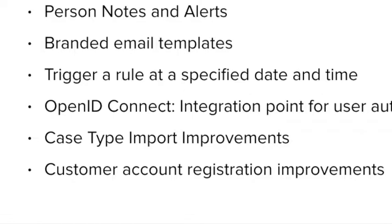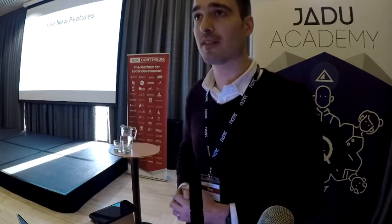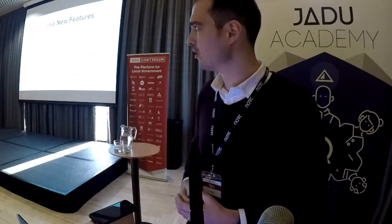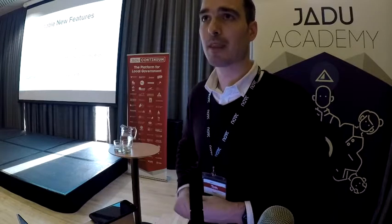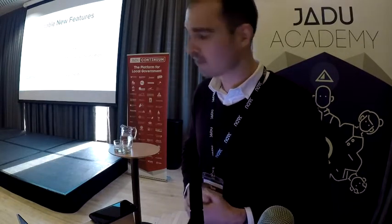Case type import improvements. Put more simply, when Suraj was talking about the library earlier, this is improvements to allow customers to share their workflows from CXM, making it possible to download and upload those imports, those files between customers.